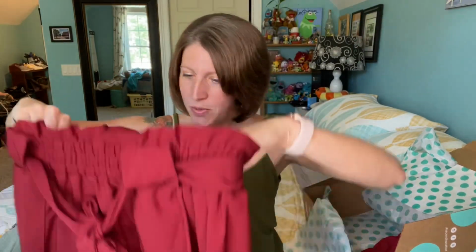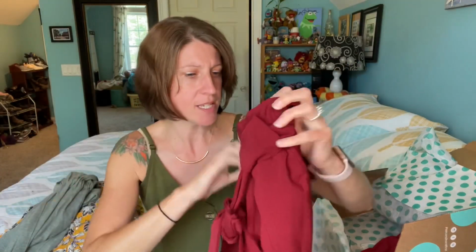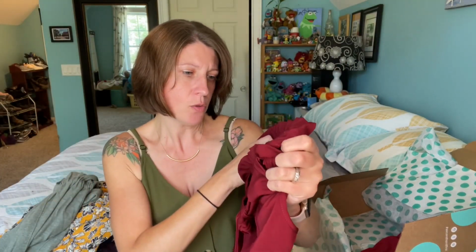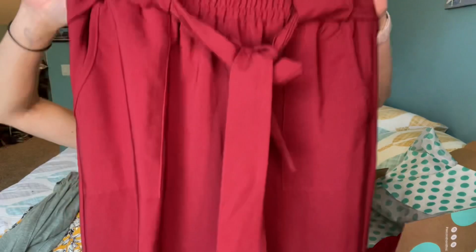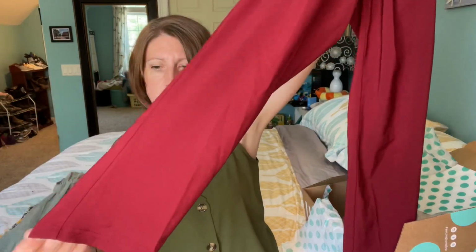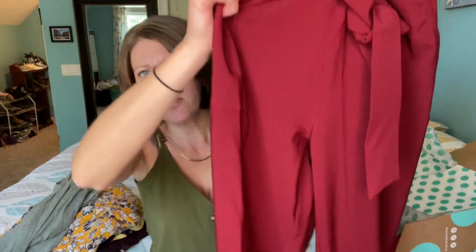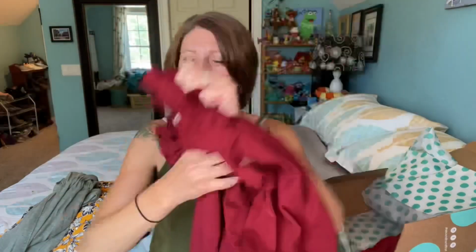Got two more things here. I feel like this box is never ending. So this is a pair of pants. It looks like it has that sort of paper bag waist. These are by Grace Karen. Never heard of that. These are a size small, and they have a straight leg, maybe more toward the skinny end, but I think they're wider than a skinny. They're a very deep cranberry color, and they have a tie in the front.